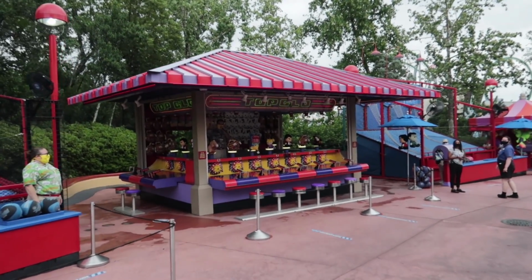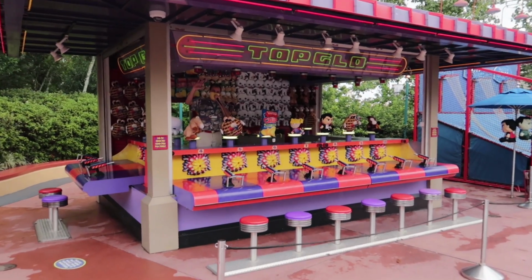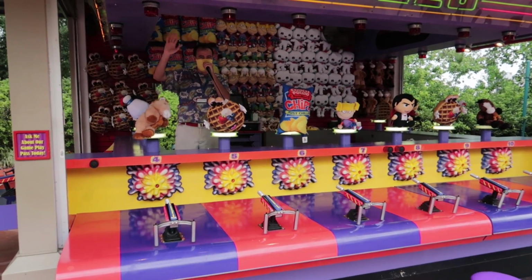And just to let you know, the carnival games are open as well. So it may have been Toon Lagoon earlier. We hope you found your right attraction since then. Until that time, enjoy your Toon-tacular day.